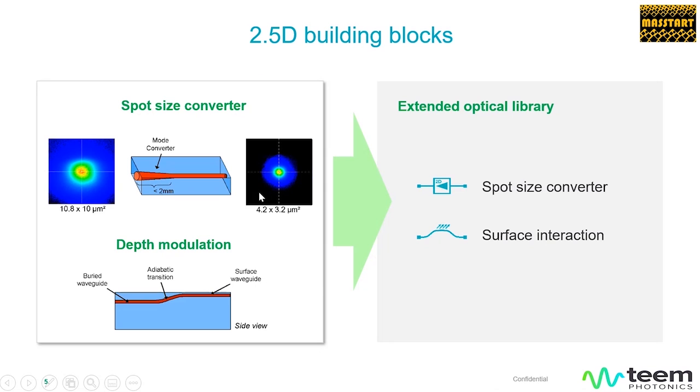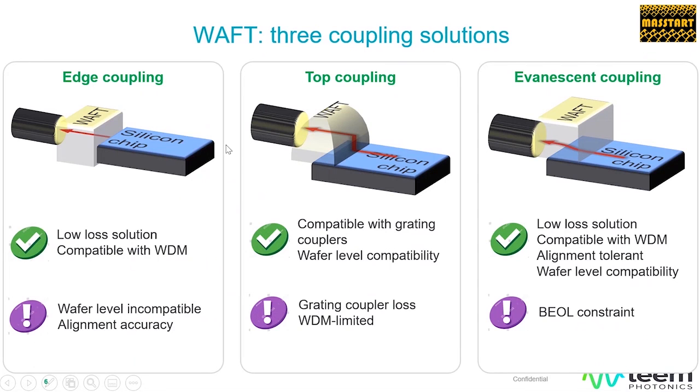It can be used in two ways: either for interposers, this WAFT series, to match Silicon Photonics spot size, or to realize compact circuits on glass. On top of that, we can slightly modulate the depth of our waveguides. Usually our waveguides are passivated and buried under our substrate surface, but we have room to keep them at the surface. Once again, this can be used for interposers or for surface sensing, even though we're getting out of the data center topic here.